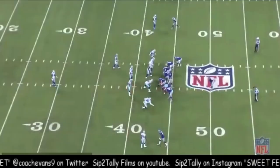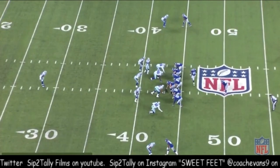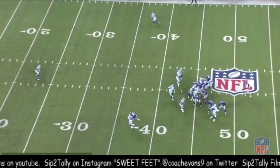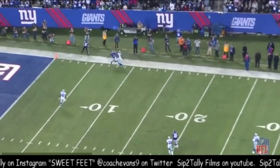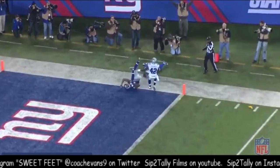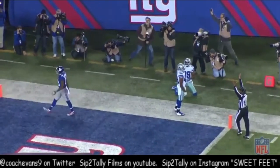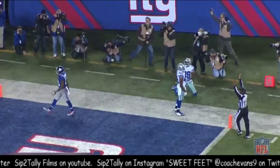I was at a friend of mine's house, and we were watching the games Thanksgiving night. And they had a couple of Cowboy fans, and we were just shooting the crap. And when this happened, almost every drink hit the floor because we couldn't believe what we saw. Every drink hit the floor and was thrown in the air because we could not believe what we just saw. Again, this is the greatest catch that I've ever seen with my own two eyes.